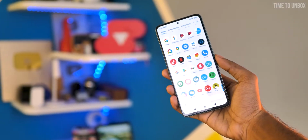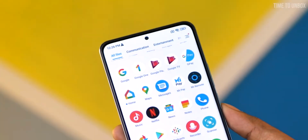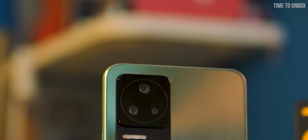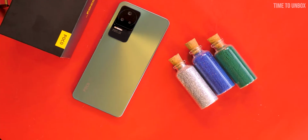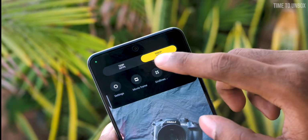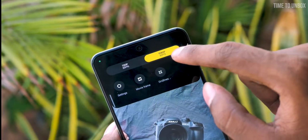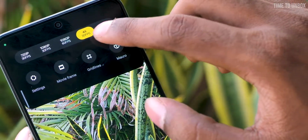When we talk about the camera, on the front we get a 20 megapixel selfie camera with aperture 2.4. You can also see the photo samples. On the rear, we have a triple camera setup: a primary 64 megapixel with OIS support, an 8 megapixel wide angle and a 2 megapixel macro sensor. When it comes to video, on the front you can shoot 1080p at 30 frames per second. On the rear, you'll get a max of 4K at 60 frames per second.